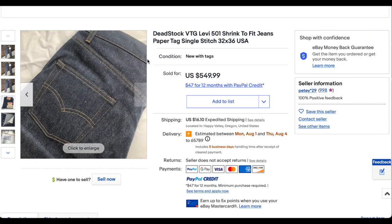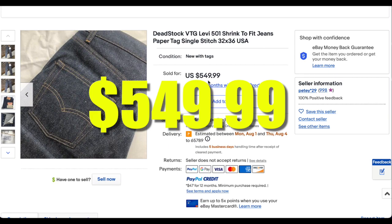Shrink to fit. We've talked about this repeatedly. The vintage shrink to fits are just going to be harder and harder to find. So this is definitely a good buy for $549.99 here at number 9.